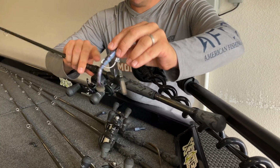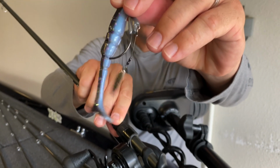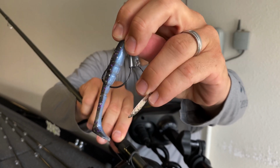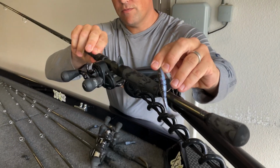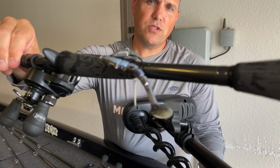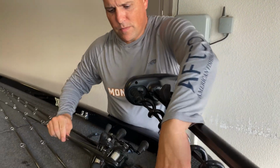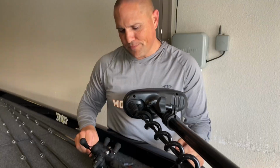Probably one of my all-time favorites is going to be a paddle tail swim bait on that underspin. This is such a great presentation. That small willow blade on the end, along with the paddle tail, just looks like bait fish when you put the two together. Looks almost like a little school of them. I would highly recommend a clear color. You can also throw a spinnerbait with small willow blades as well. I would probably highly recommend those right now.